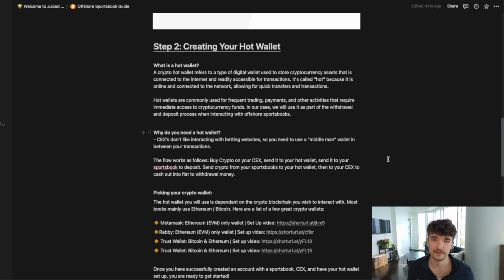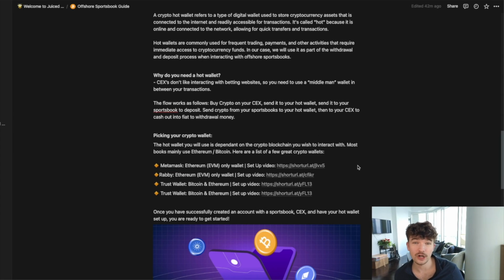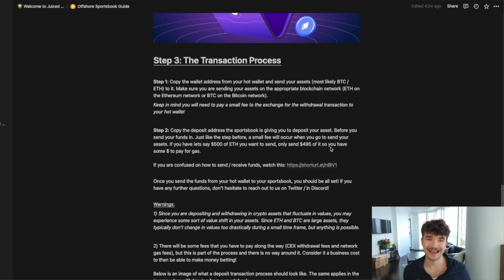MyBookie or Betonline. When it comes to selecting the hot wallet that you want to use, there's a few options. We've got MetaMask, which is Ethereum compatible, Rabby, which is Ethereum compatible, and then Trust Wallet, which has both Bitcoin and Ethereum. So feel free to select whichever one you'd like. They're all reputable hot wallets. So let's talk about the transaction process.